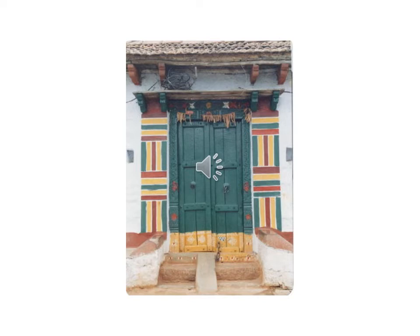This is a typical Indian house residence entrance in a rural setting. The wooden doors have been painted in bright colors. The entrance has been highlighted using bright colors. Rectangles have been used to create the decoration on the wall, made out of red, yellow, and green color. The supporting beams have been painted as well.